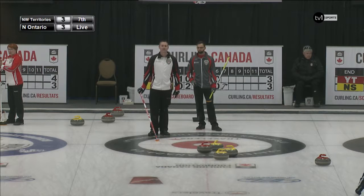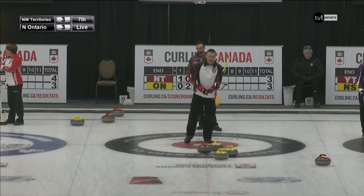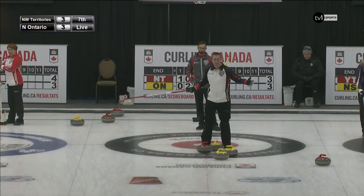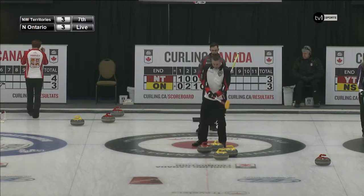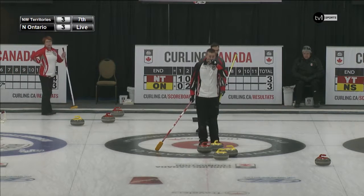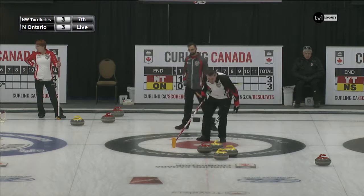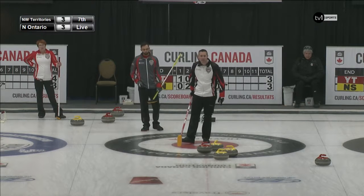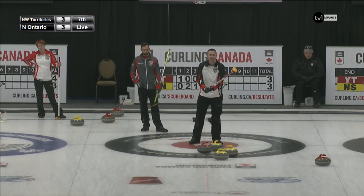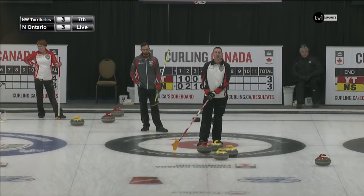Dupuy is looking at. Wow. I mean, he does want to clear. There's too many rocks in play for him with hammers, so he can afford to move these things around. Yes. And you're right, Ed. I see the update on Yukon and Nova Scotia. They did score one, so it's 7-2 after 6 for Nova Scotia.